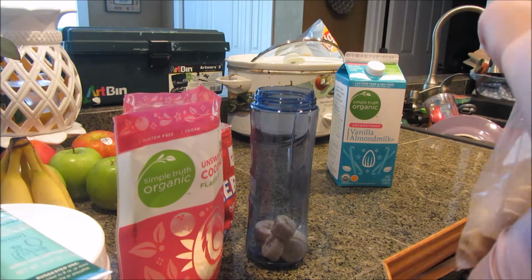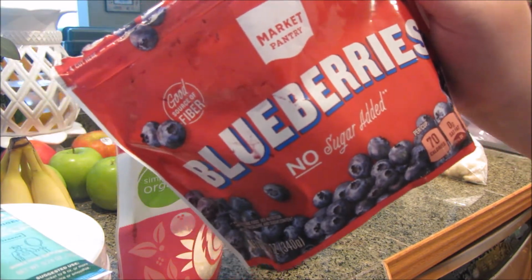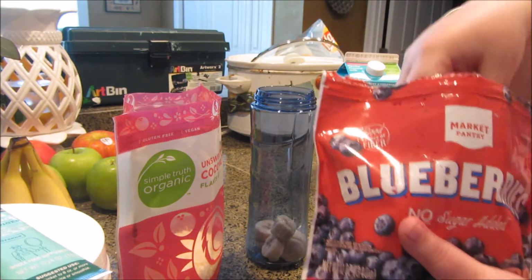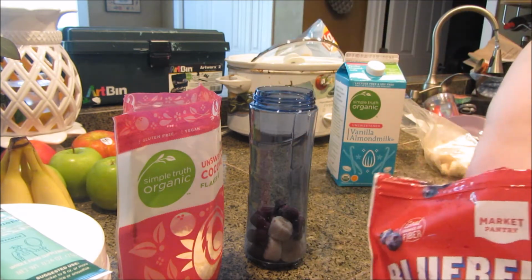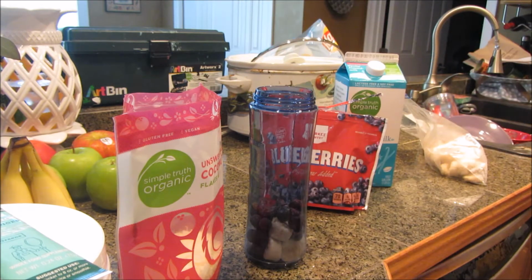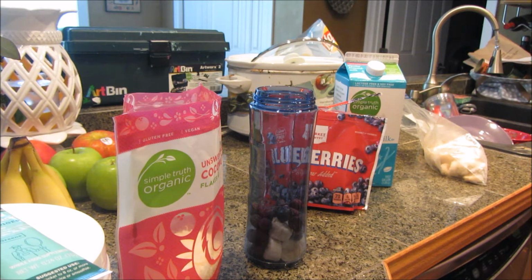And then for the smoothie, my other fruit I'm going to use is frozen blueberries. These are just the Target Market Pantry brand one. They're like 99 cents. Actually, probably more than that, but they're pretty cheap. So that's what I use. I'm going to use about a half a cup of blueberries. I'm going to wash my hands because now I'm covered in blueberries. Alright. Blueberries and banana done.